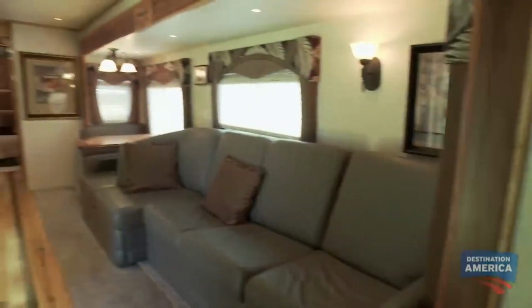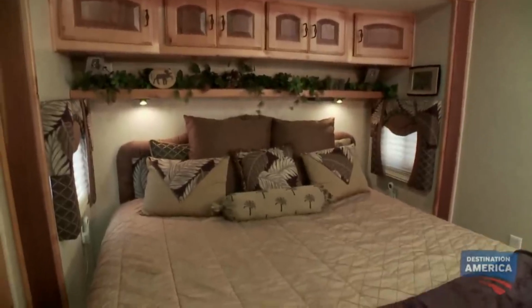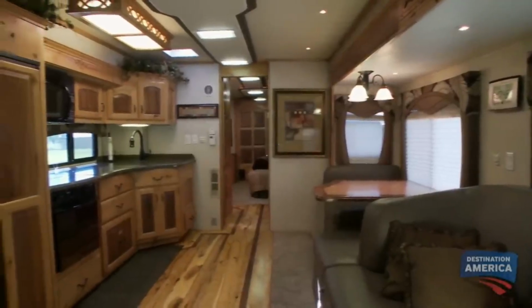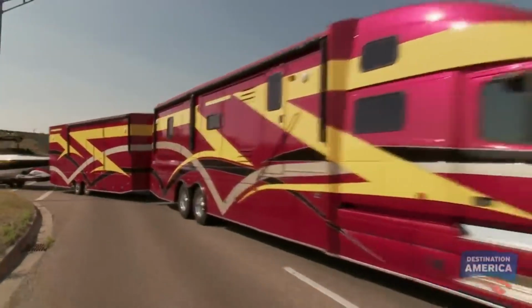As the name suggests, Powerhouse coaches are built for power. They use powerful diesel engines that can easily tow heavy loads and handle challenging terrain. Powerhouse coaches are built to last, using top-quality materials and construction techniques.